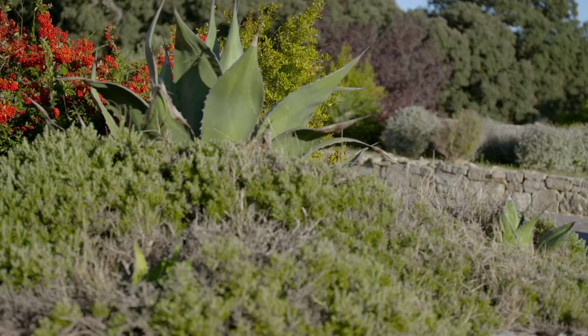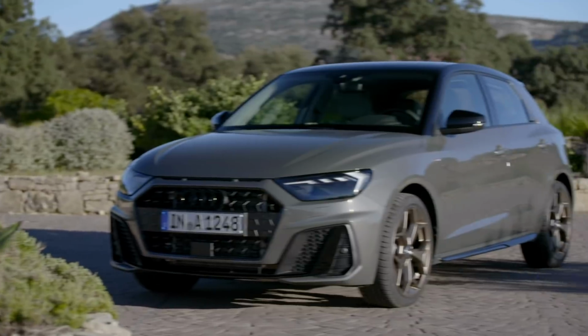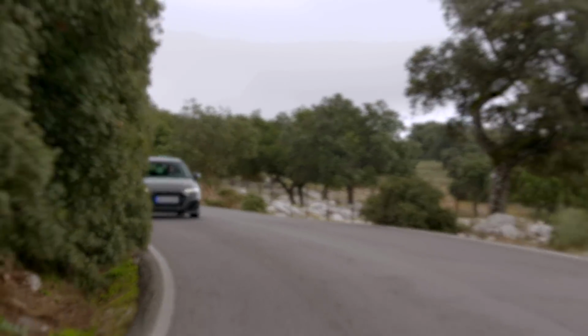So does the A1 have what it takes to knock the Mini off its perch this time around? Well, inconclusive if we're honest. We're going to have to wait until we get both cars side by side back in the UK to find out for sure.